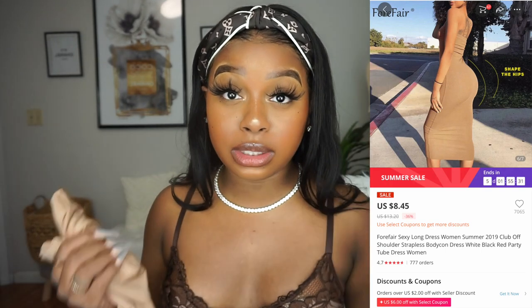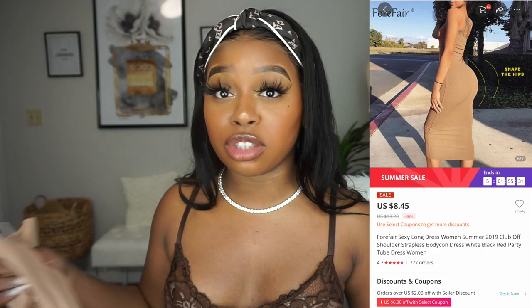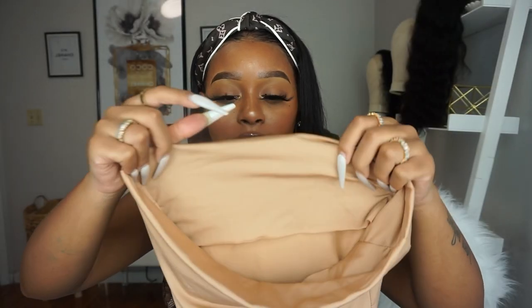Now, here's a quick little tip. When you're looking on AliExpress and you're looking for a dress, a bodycon dress, bodycon shirt, whatever the case may be, if ever it says double lined or double layered, this is gonna be thick and it's gonna be compressive. This is what the double line looks like on the top. Probably gonna wear either some nice flats or some little Debbies. Probably some flats because little Debbies nowadays have been really hurting my feet. I don't know if I'm getting old or what.